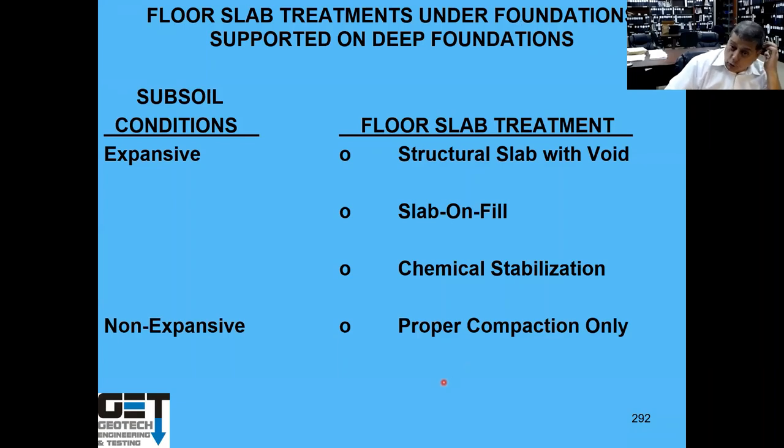If your soils are expansive in the floor slab areas, you've got to use a structural slab with void, or you go with a slab on fill. You fill, calculating the fill such that your PVR is less than 1 inch. You may have to do chemical injection to reduce your PVR or use non-expansive soils. If your soils are non-expansive, like in The Woodlands area, you just compact the soils and put your slab on top of it. So it depends where you are. If I'm out there in Westview, Bellaire, Tanglewood, Pearland, Rosenberg, I'll be looking at structural slab, slab on fill, chemical stabilization. If I'm out there in Bridgeland or The Woodlands, I'll be looking at slab on grade with no piers.